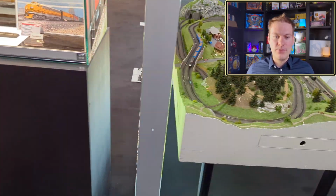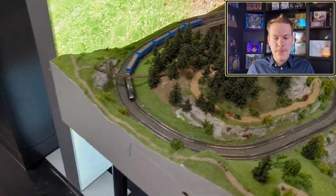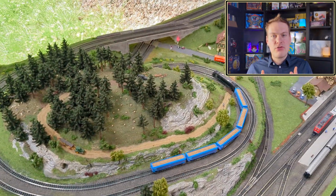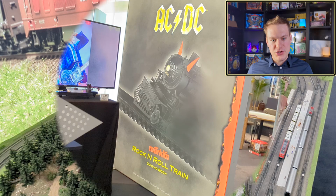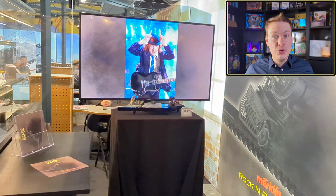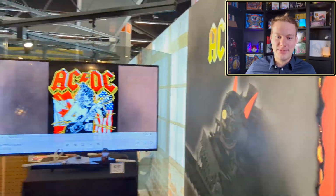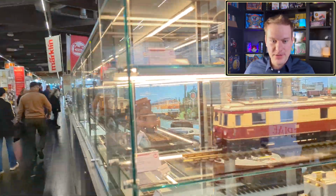Such cool stuff. And I love the eye for the little things, the details. I love how they just create worlds. And that's something I share as a wargamer. By the way, as a huge AC/DC fan, I needed to show you the rock and roll train. I need this model. I'm not a collector of trains, but that's so cool.